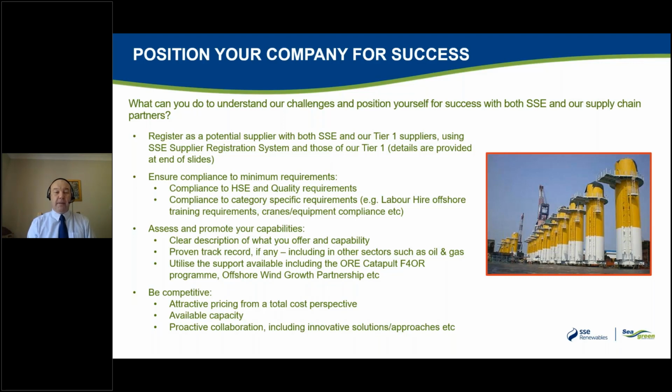And the last thing is to be competitive. Attractive pricing from a total cost perspective and available capacity is really important. And when we talk about attractive pricing from a total cost, it isn't necessarily the cheapest price. It's about overall taking on board the risk, the contingency, the whole life cost of what you provide and the quality. What does that look like? And that's how we make our decisions. It's not who just gives us the cheapest price and we just run with them.